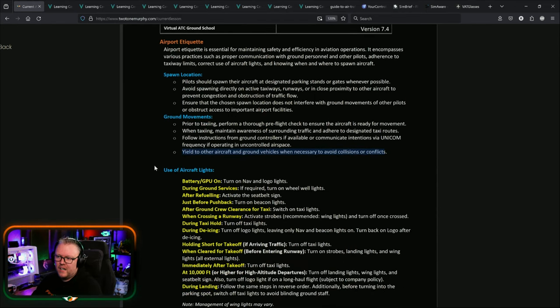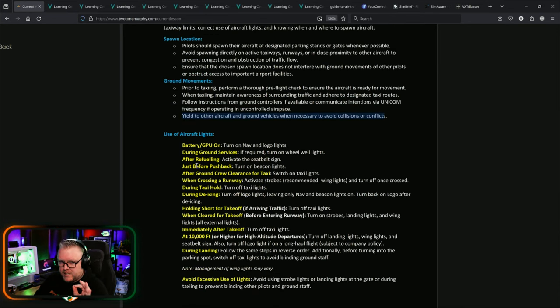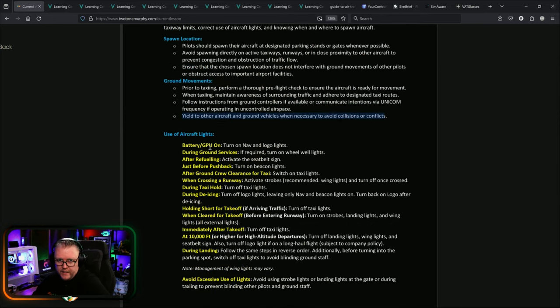Then we have this section on the use of aircraft lights. Now, these can change a little bit depending on the airline who operate them. Some airlines have slightly different rules, but by and large, this is pretty much the way they do it, right? And if there's anything not right in here, let me know. But usually, once your battery comes on, your nav and logo lights, get them on, right? So you've electrical power in the aircraft, nav lights and logo lights if you need them. Now, sometimes they won't bother with logo lights if it's daytime. It depends on the airline.